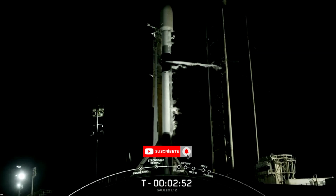Stage 1 LOX load complete. There is that call out for stage 1 LOX loading complete. Stage 2 following at T-minus 2 minutes.